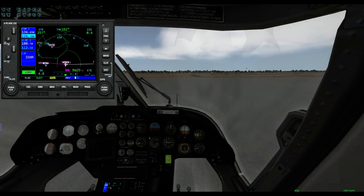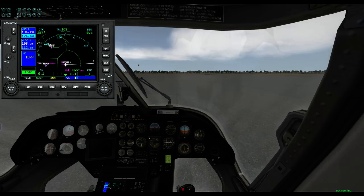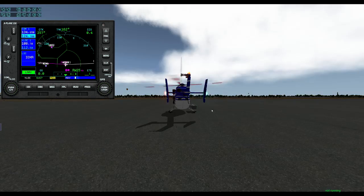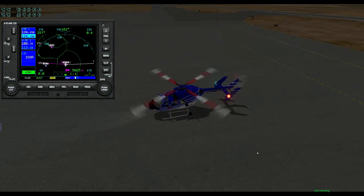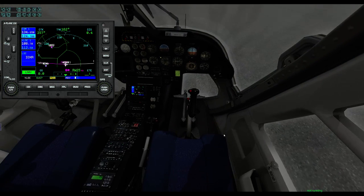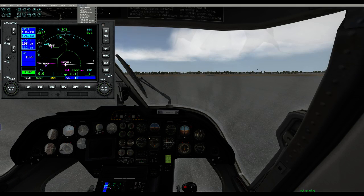I guess I'll just land right here. Thanks. Scott 0 November Yankee, on the go, what are your intentions? Are you departing or are you remaining in pattern? Palomar Tower, 0 November Yankee, would like touch and go, 24. Skyhawk 0 November Yankee, I understand that you are already cleared for a touch and go on runway 24. After the touch and go, what are your intentions? Are you going to be departing?